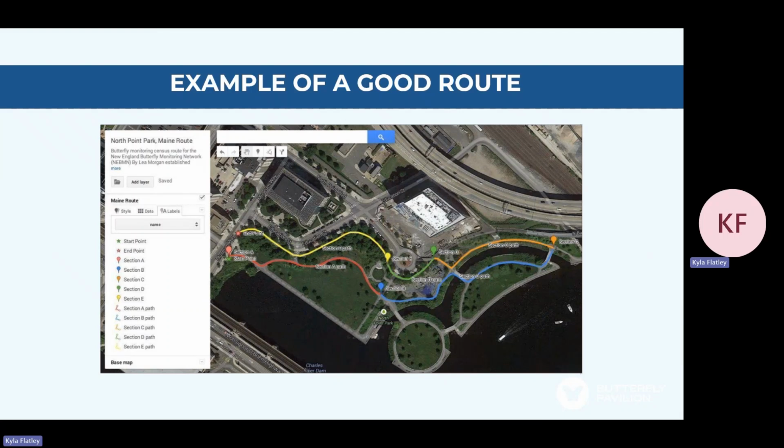Here is an example of a good route. It is an urban setting which is close to where you might reside. It has easy access from a parking lot. It has more than one habitat type. This has 5 different habitat types. It is also a looped route instead of an out and back.